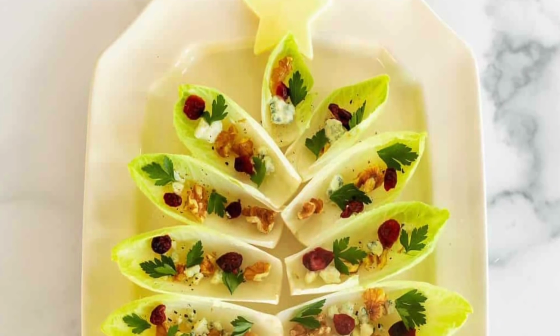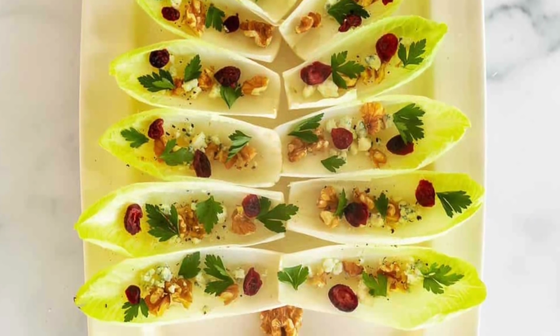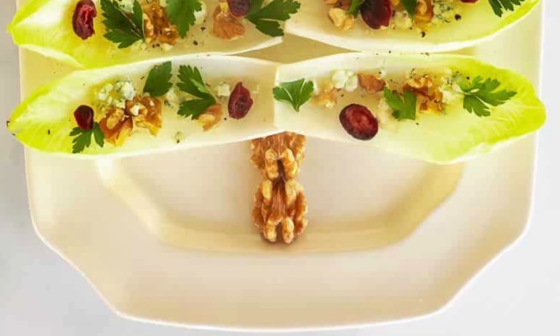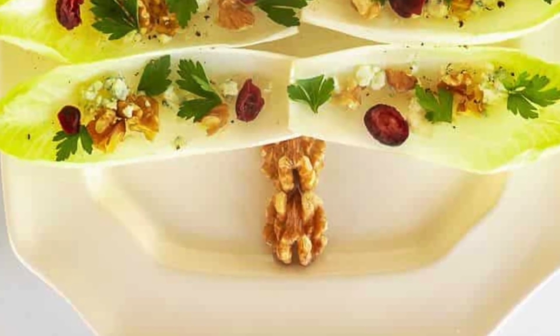Again, I love to have fun with food. This Endive Salad does just that, arranged festively in the shape of a tree with a star made out of cheese and a trunk made out of nuts. It's really simple, really festive, and a lot of fun.